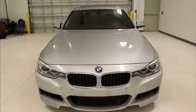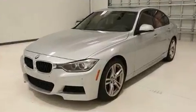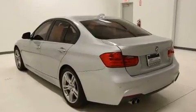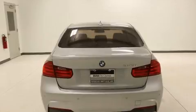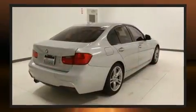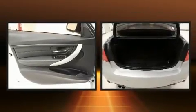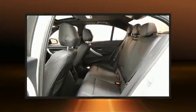Sensibility and practicality define the 2014 BMW 328i. This four-door, five-passenger sedan still has fewer than 30,000 miles. Performance and efficiency are both prioritized thanks to the 2-liter four-cylinder engine. Turbocharger technology provides forced air induction, enhancing performance while preserving fuel economy.